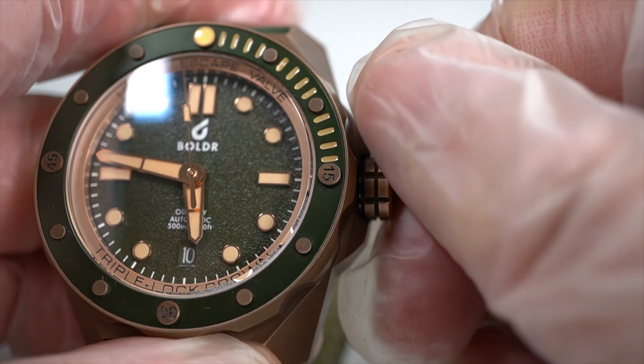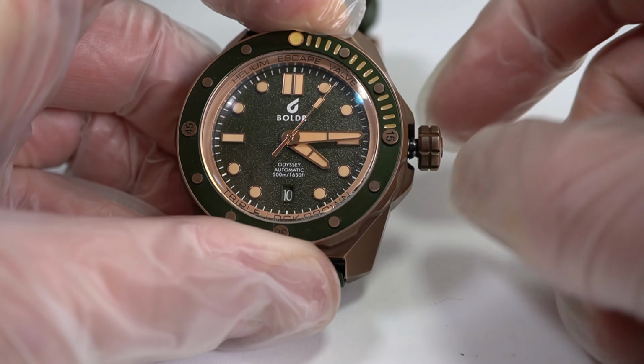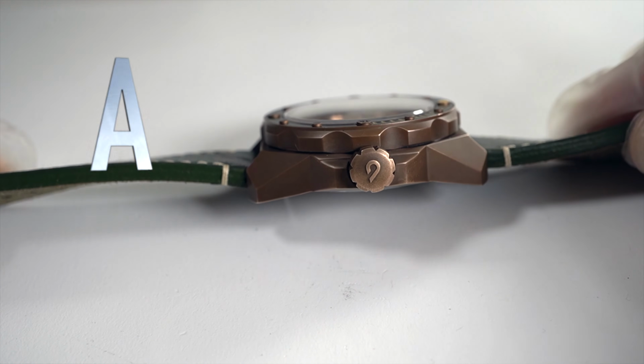The crown is big and grippy. It has good crown pop. The crown's action is super smooth. The logo has a lot of depth. I give the crown an A.